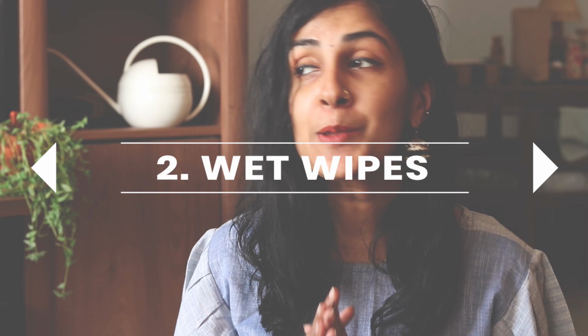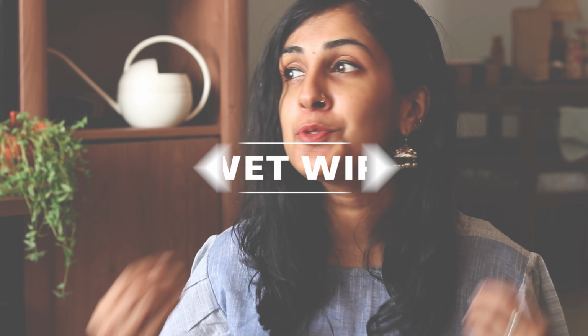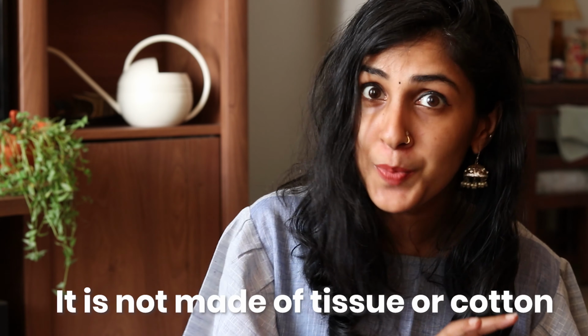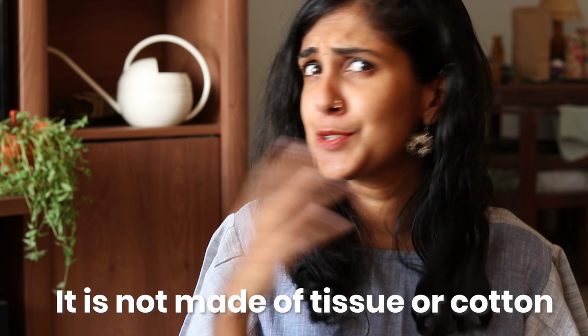So next comes wet wipes. These are super popular and people just carry them around anywhere they go in their bags. But did you know that these wet wipes are not made of tissue paper or cotton as you may have thought? These are actually made of plastic polymers like polypropylene and polyethylene, and they do not decompose at all after you just throw them away.